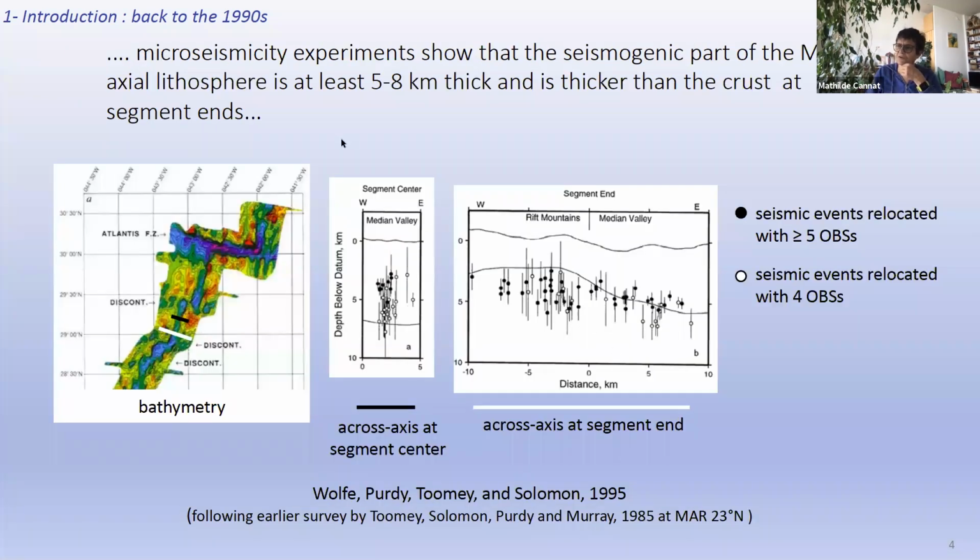And the second thing that is really necessary to know to understand the rest is that this idea that there is a segmentation, that the thermal structure leads to places along the ridge, the slow spreading ridges, where the seismogenic lithosphere is thicker than the crust, comes from microseismicity experiments that have shown for many years. The earliest experiments were in the 1980s, actually, that the seismogenic part of the mid-Atlantic ridge lithosphere is at least 5 to 8 kilometers thick and is thicker than the crust at segment ends.